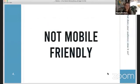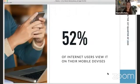Okay, number 4, if your website is not mobile friendly, or in other words, does not have a responsive design, you could be wasting money for your site. 52% of the users who are on the internet view it from their smartphone. And let me clarify this. That's just the phone. That's not a tablet, just on their phone.